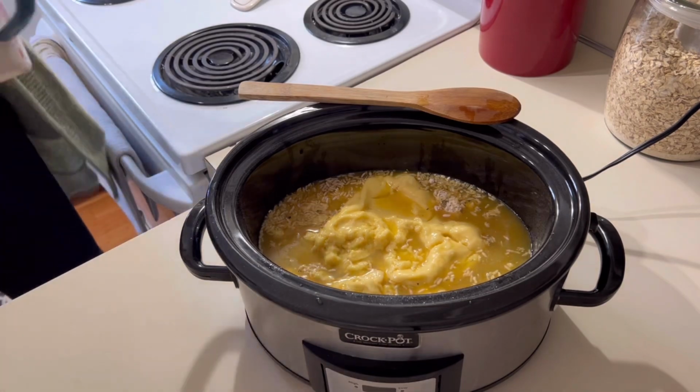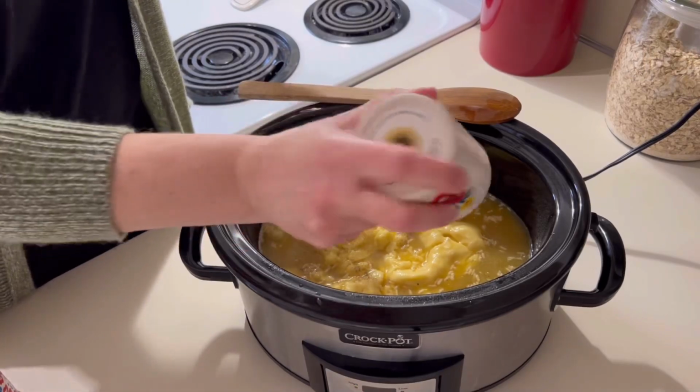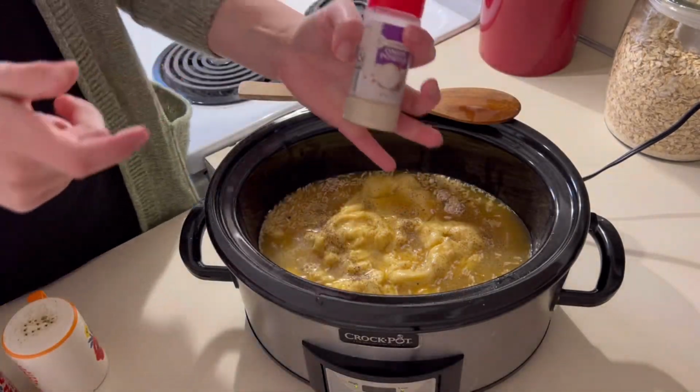And then our seasonings are really easy too. We're going to hit it with a little bit of salt, some black pepper. Going to add in some onion powder.